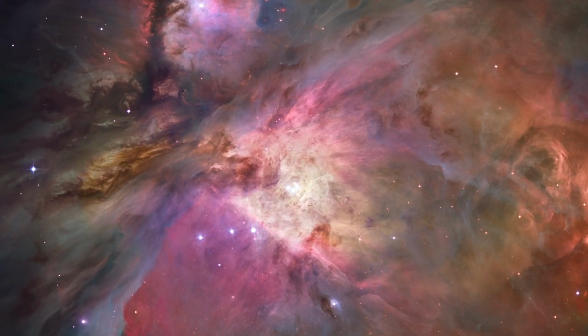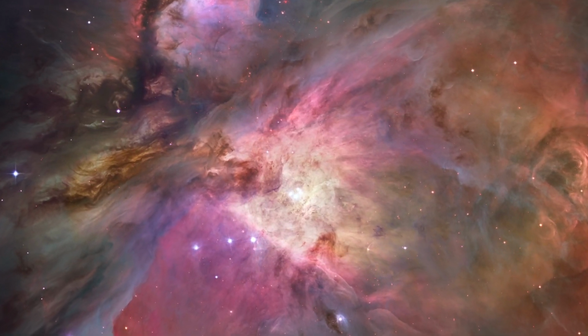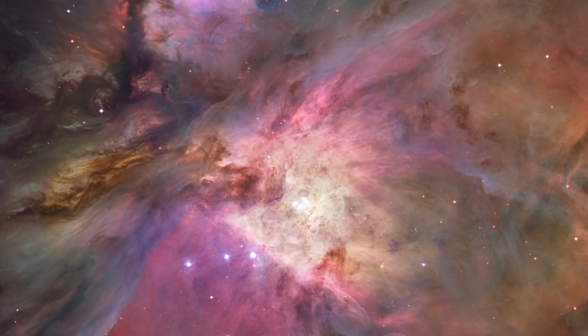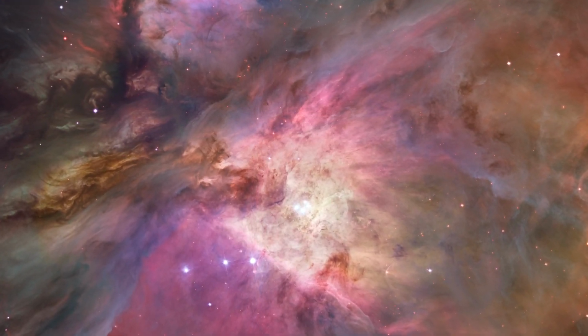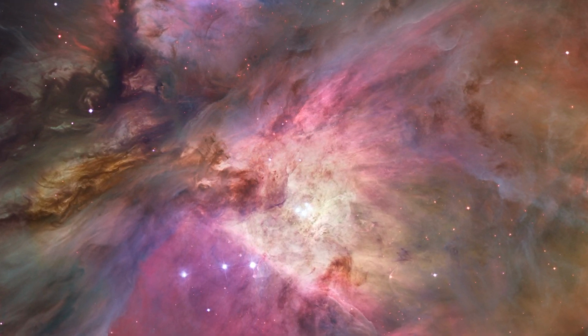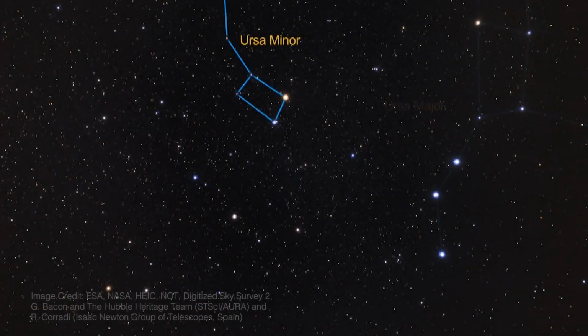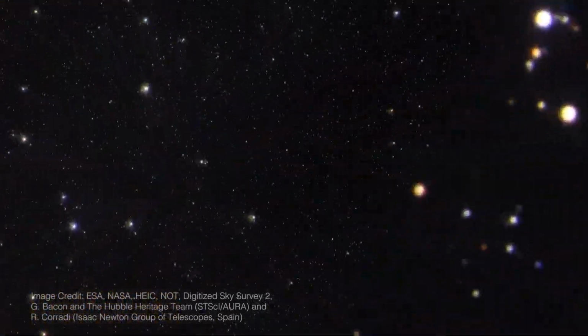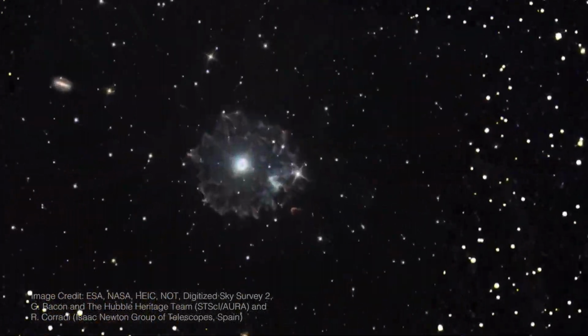Created using 520 different Hubble exposures taken in multiple wavelengths of light, this mosaic contains over 1 billion pixels. The image's orange color represents hydrogen, green is oxygen, and red represents both sulfur and observations made in infrared light. While the Orion Nebula is in the midst of creating new stars, other nebulae result from aging and dying stars.